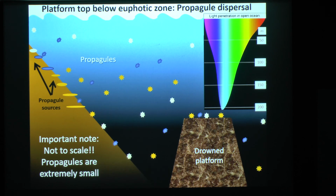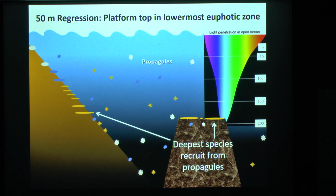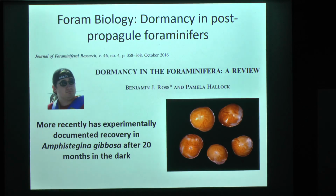And so, okay, what happens if sea level drops or water clarity improves and the platform top is now in the deepest part of the euphotic zone? Well, those couple of species of deepest dwelling forams can recruit there, and they recruit from the propagules.